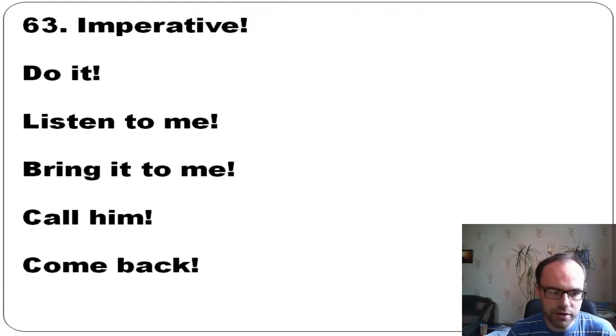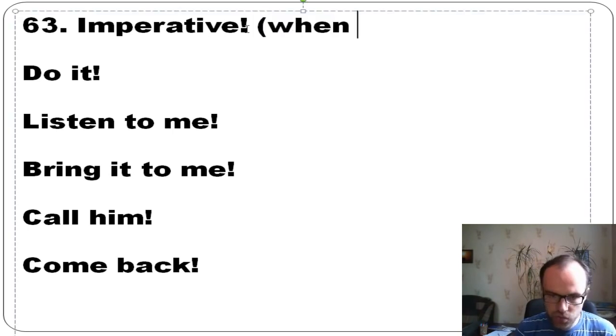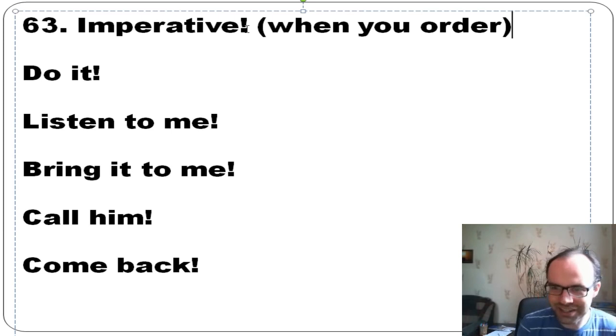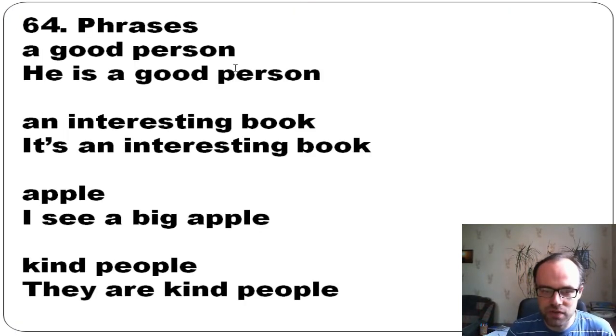Next, the imperative form. So, do it. It's when you order. Okay, do it. Listen to me. Bring it to me. Call him. Come back. For example, I hear "stand up," and I stand up, and then "sit down," I sit down, okay? Good.